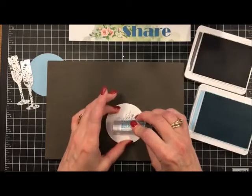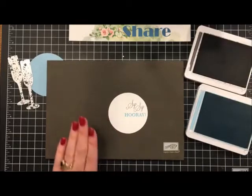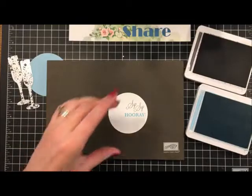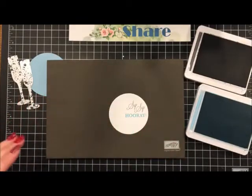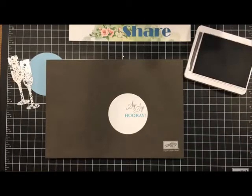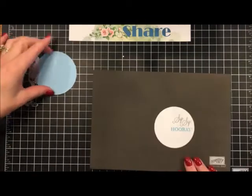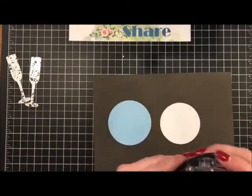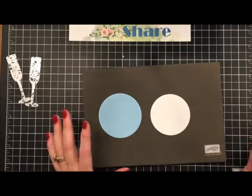And again, stamping on circles is so awesomely fun because there's no way to actually get it unaligned, because as a circle you can just turn it until it's perfectly straight. So stamping sentiments on a circle, really, you guys, is kind of the way to go, because you can always correct it if you think it isn't stamped straight, because you don't have to worry about being straight on a circle. Such a novel idea.